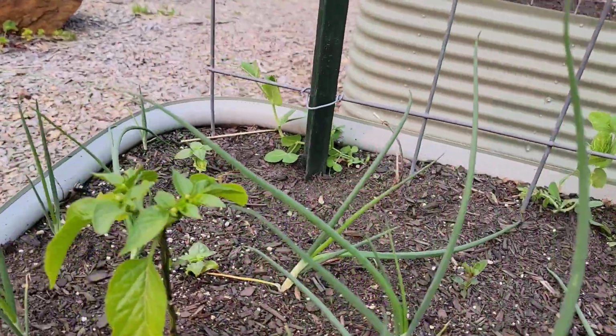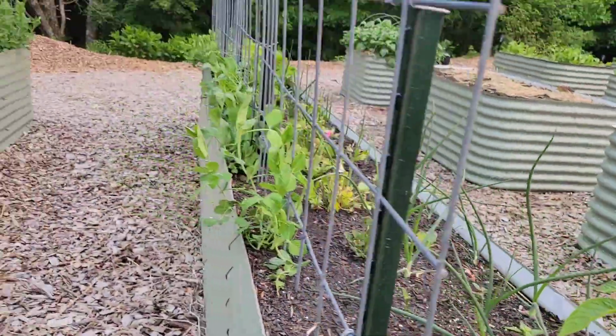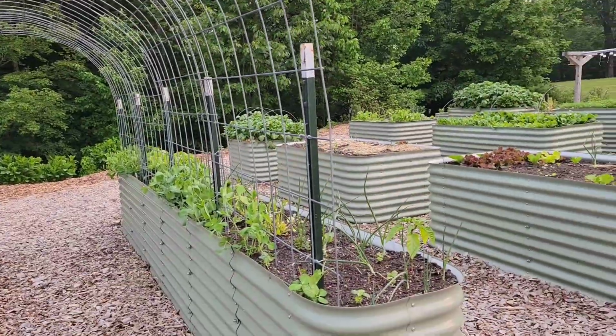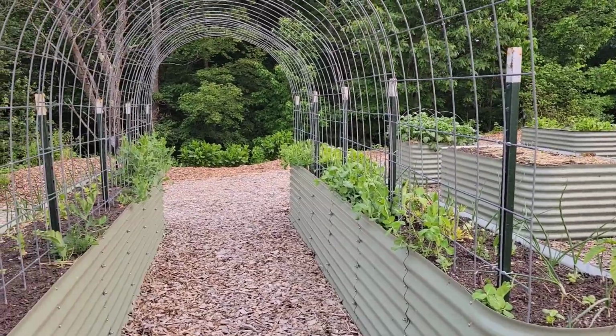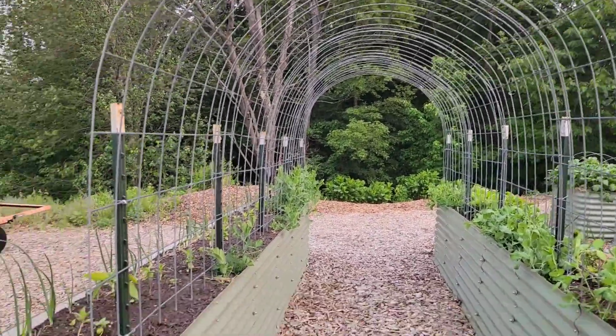Oh, a picnic pepper. I stuck that in, some basil as well, and snapdragons. This tunnel works out really nicely for us. I also planted, and I need to water a lot of this, but I planted the beans and cucumbers, and I think I did a long pie pumpkin in here as well this year.